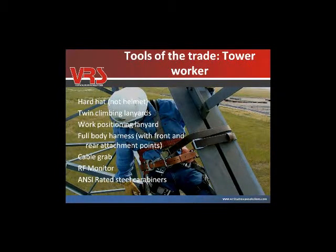Okay. You need to know what you're dealing with when you're a rescuer coming up on scene for a tower rescue. Tower workers will be using different tools than what you might be accustomed to if you don't do that kind of work all of the time. One of the first things that you'll notice is that they wear hard hats. They don't wear helmets. They're not required to wear something with chin straps.